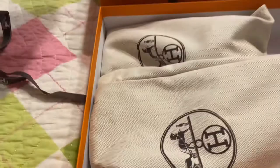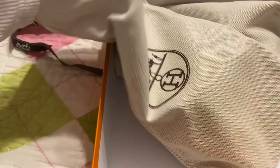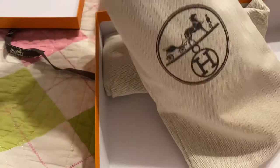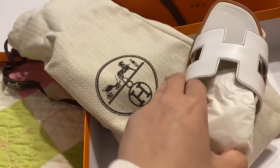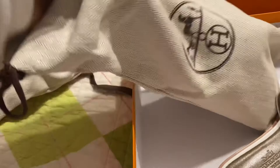Comes with two separate pouches, or what do you call this, a dust bag, I'm sorry. Okay. This is it. I like the dust bag, it's really strong. You know, when you go for travel, you can bring this easily.